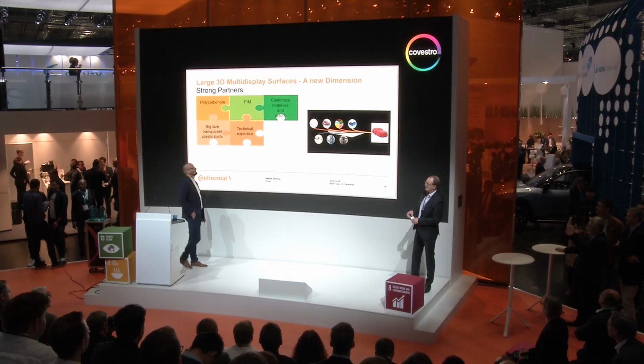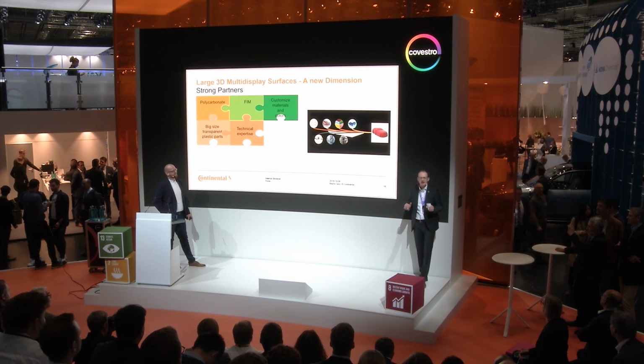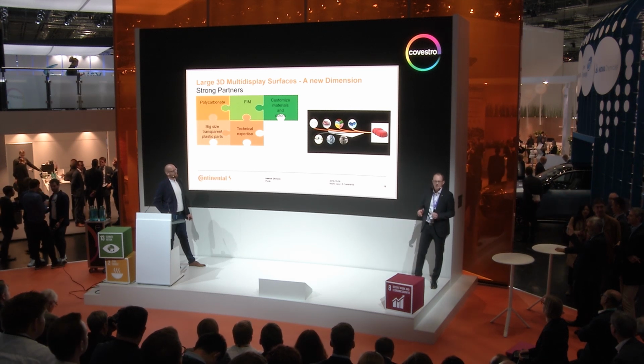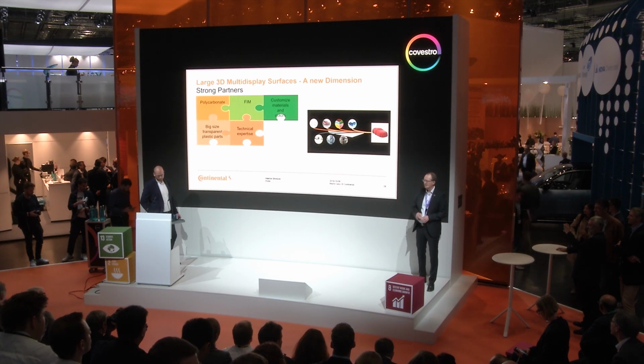And also technical expertise. Yes, we have. What you should see on the picture is that we can give support from the first concept and ideas up to the serial and mass production and all the steps in between. So this means we do rheological analysis, we do mechanical analysis, we can support during part and mold design, troubleshooting, optimization, everything along the process chain.